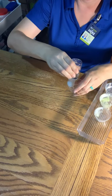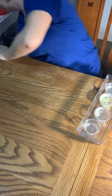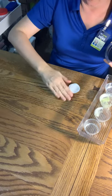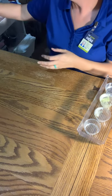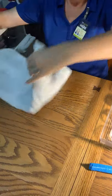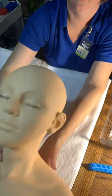And I have some makeup remover here. Made a mess. I am going to put out my disposable table cover here. And help my client onto the bed.